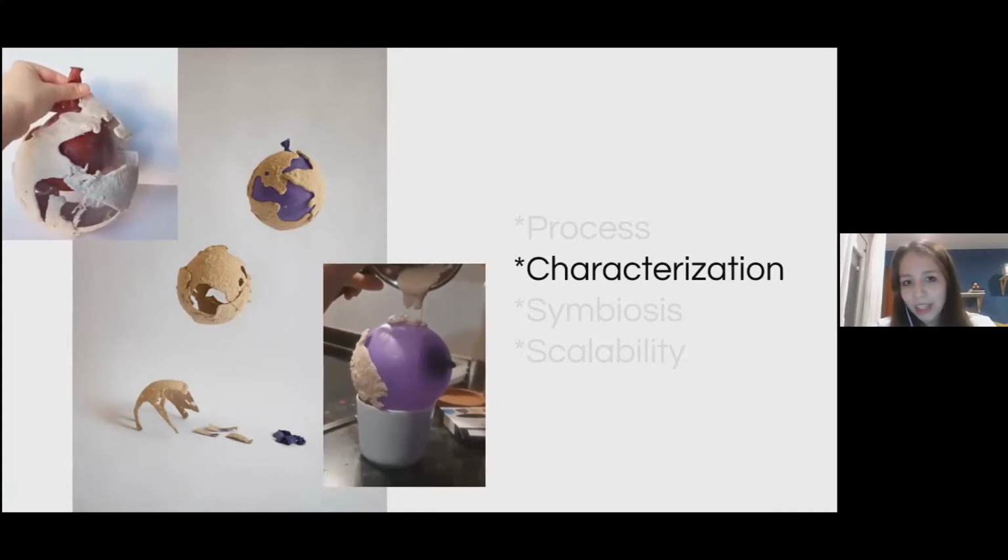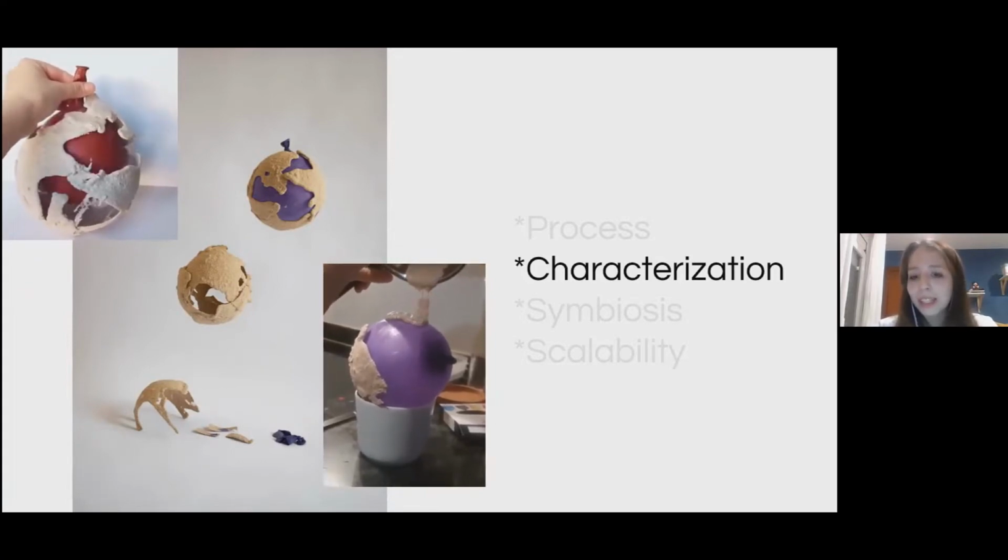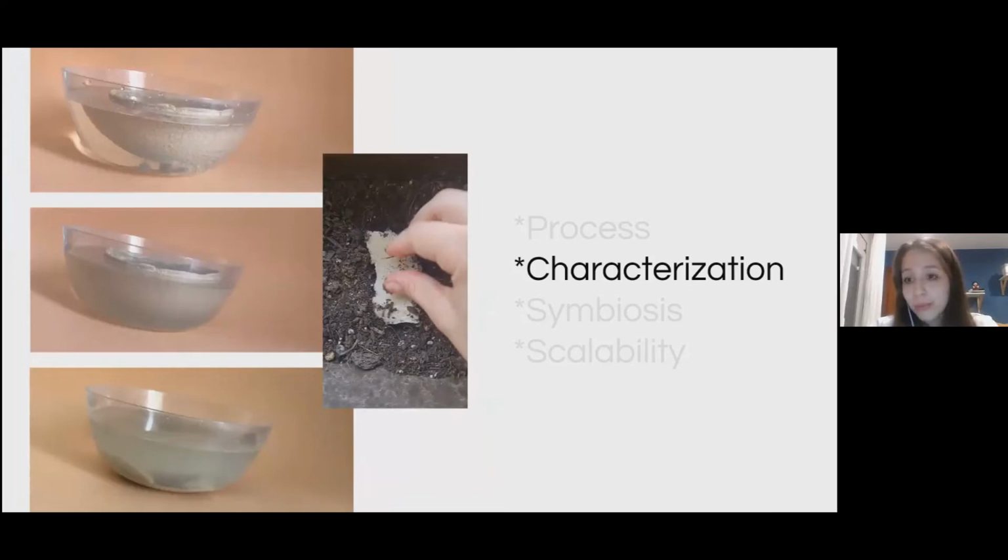Super dynamic and versatile material. As it is made of natural components, it is biodegradable. There is a confusion between this concept, biodegradable and compostable. They are not the same. In this case, gelatin and the eggshell act as a nutrient for the soil. So it can be compostable.